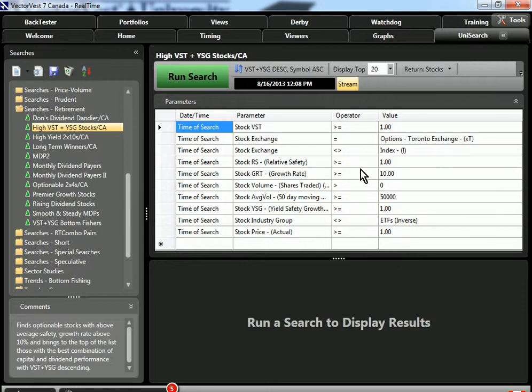Secondly, the relative safety must be at least 1 as well, so we're looking for good quality stocks. The earnings growth rate must be greater than or equal to 10%. And finally, the stock's YSG, its dividend yield, safety, and growth, must also be at least 1. So all the stocks that meet those parameters are going to give you a good quality list to deal with. On top of that, all of those stocks are going to be sorted by the VST plus YSG, just bringing up to the top of the list the ones that give you the best chance for capital appreciation and income.